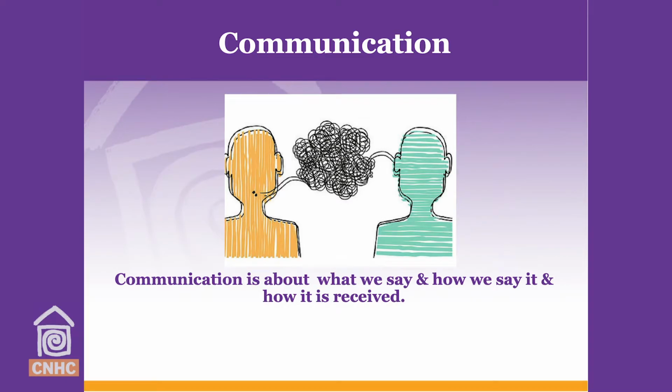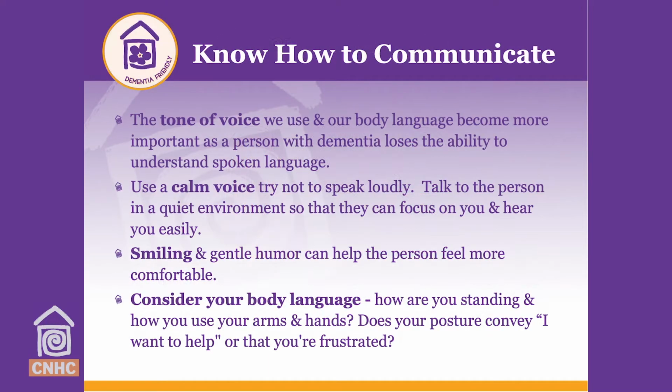Communication is about what we say, how we say it, and how it is received. We have to know how to communicate with our loved ones and those affected with dementia. First of all, let's check the tone of our voice. The tone of the voice we use and our body language become more important as the person with dementia loses their ability to understand the spoken language. It's important that we use a calm voice and try not to speak too loudly. Speak at a volume they can understand in a quiet environment so that you can focus and they can hear you easily. Smile and use gentle humor.